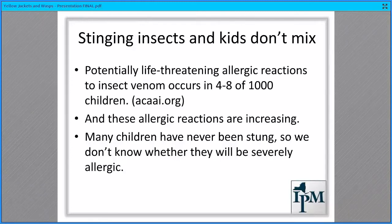Kindergartners go off to school. They may never have been stung. So we don't actually know whether they can be or will be severely allergic. And I think that's also something to take into consideration.